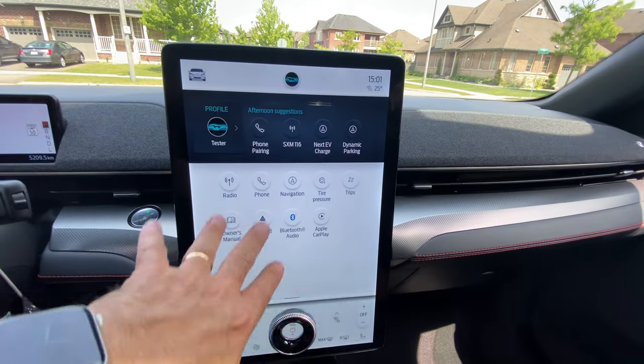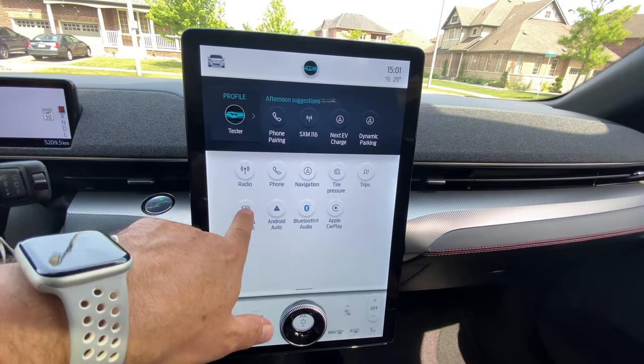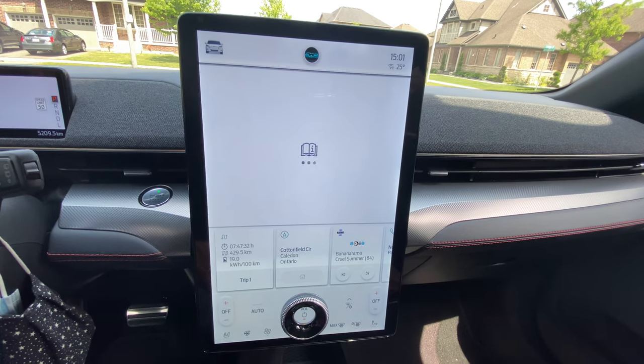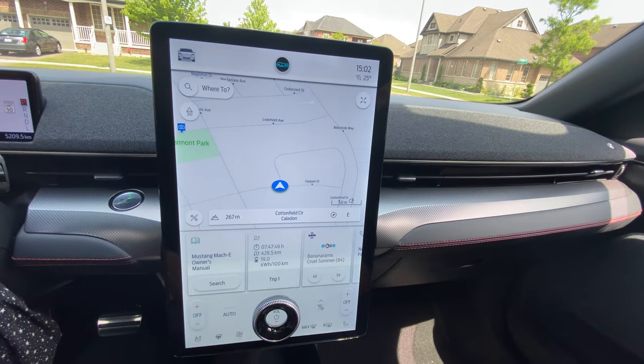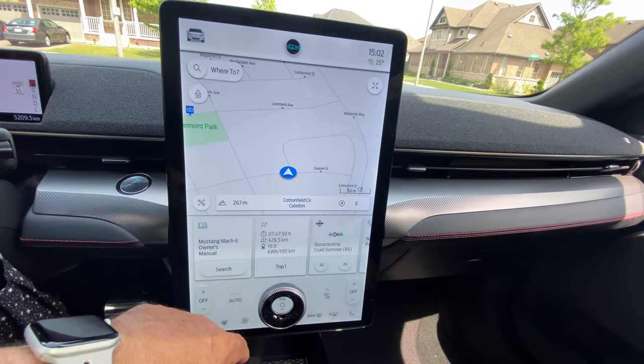And then you have another sub-menu system here, a smaller menu with some of the more main features. You can go to the owner's manual as well and look things up, which is pretty cool. I used that a couple of times, especially on the nav side. There's lots of real estate that you can play with here, and the nav works quite well with the voice prompts and things like that.